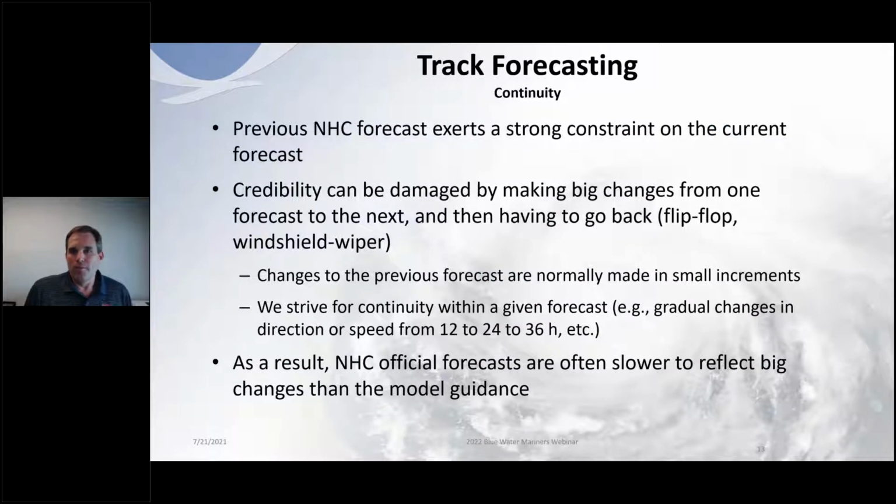Now, one of the main roles that the human forecaster plays in making the track forecast is in exerting some continuity on how much the forecast changes from one cycle to the next. Numerical forecast models don't have any conscience. They're not going to think about, well, if I move my forecast over 300 miles to the east. That's just how it solves the equations and forecasts the storm to move in that cycle compared to its previous cycle.